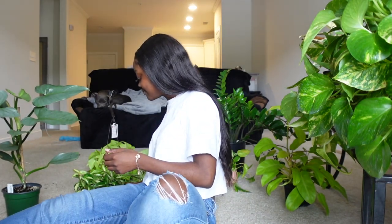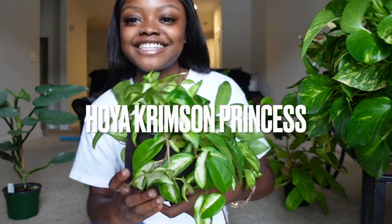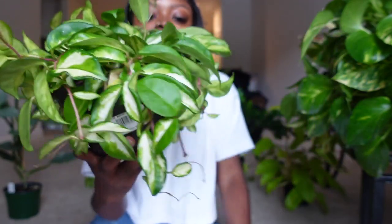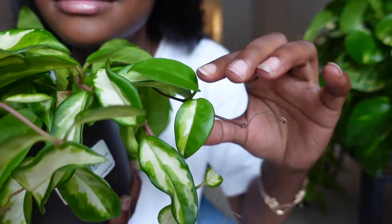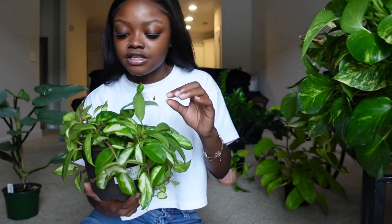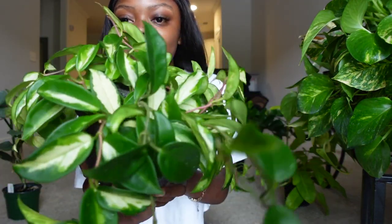Okay, so the next plant I want to talk about here is my Hoya Crimson Princess. This is my very first Hoya in my collection, and how gorgeous is she? I actually saw this leaf earlier. Where is it? It was like a half moon Hoya leaf, but oh, found it. Right, here. It's literally variegation split down the middle of the leaf. There's another leaf like that too around here somewhere. If I find it, I'll show you guys. But yeah, how gorgeous.